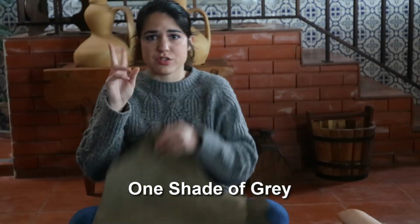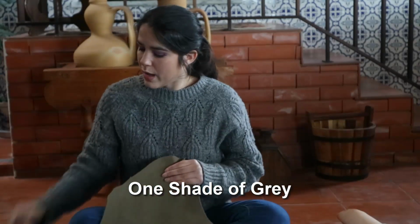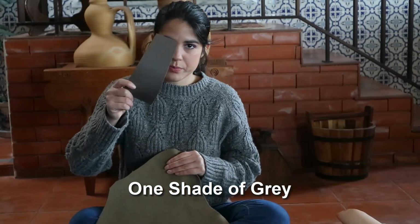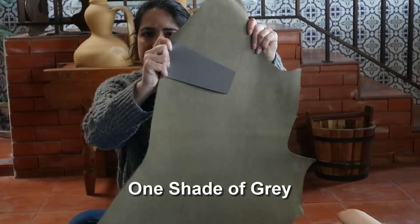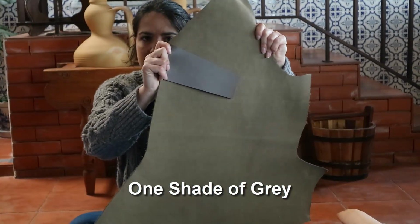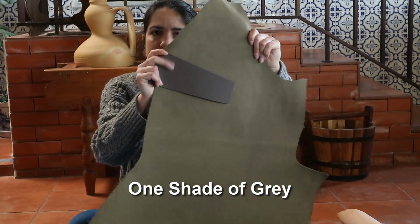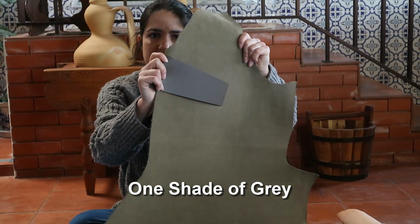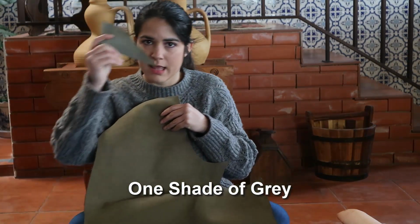And let me compare to the other two grays from my last showcase. I have here Dumbo. Let me see if I can show you. Against Dumbo. Dumbo is more of a true gray color, elephant gray. And against Antique Gray 2.0.